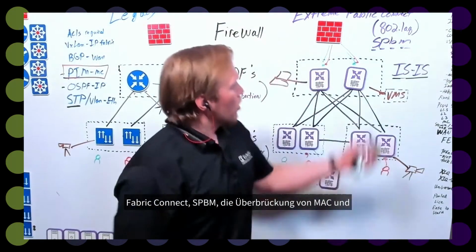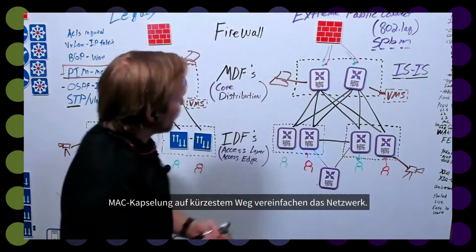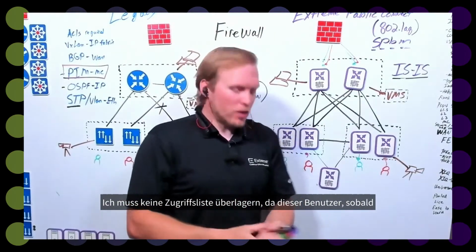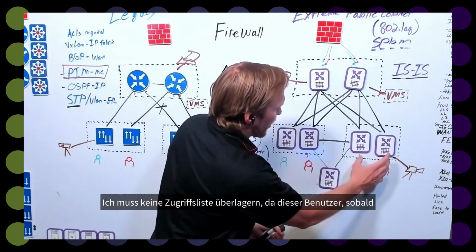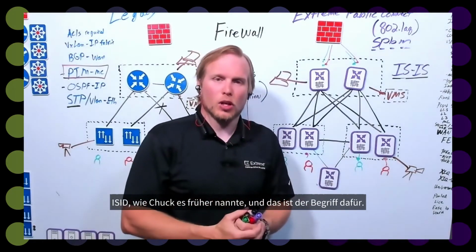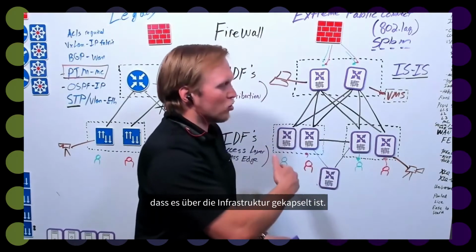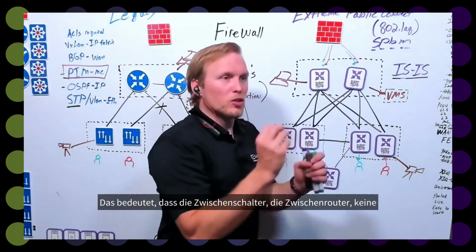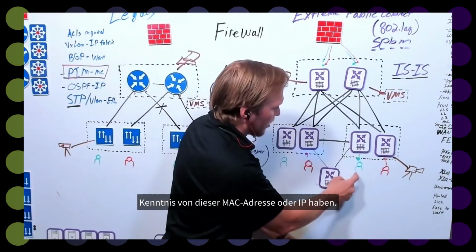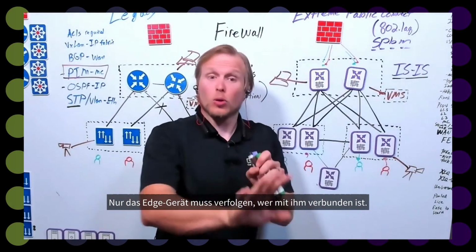So again, Fabric Connect, SPBM, shortest path bridging MAC and MAC encapsulation, is simplifying the network. We're making it secure by default. I don't have to layer in access lists because as soon as this user connects in, he or she is mapped to her Fabric service ID. ISID is what Chuck called it earlier, and that's the term for it. But in general, all you need to understand is that it's encapsulated through the infrastructure. So that means the intermediate switches, the intermediate routers have no knowledge of this MAC address or IP. Only the edge device needs to keep that state. Only the edge device has to keep track of who's connected to him.